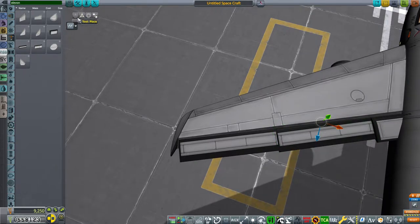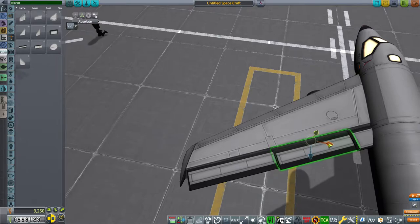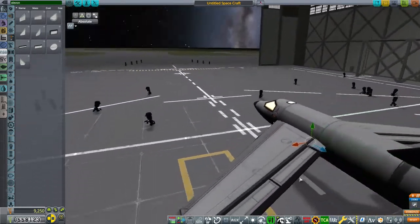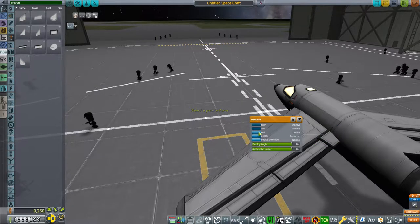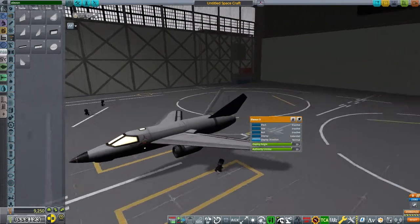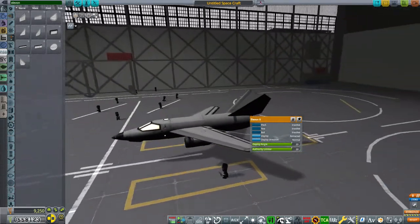You are not rotated properly. There. You need to also be like that. And then you need to be... I think that is good enough for you. I'll click that, right click that, and say, right, you are inactive on all of these. Having speed brakes there, it could help. I'm not against that.